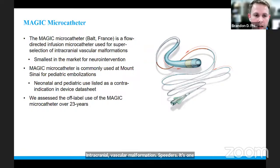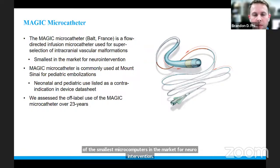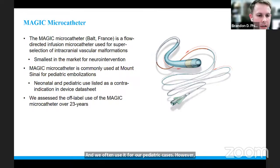However, interestingly, the use of this microcatheter within pediatric and neonatal use is actually listed as a contraindication by the manufacturer. And in this study, I looked at the off-label use of this microcatheter for pediatric endovascular embolizations over the course of 23 years.